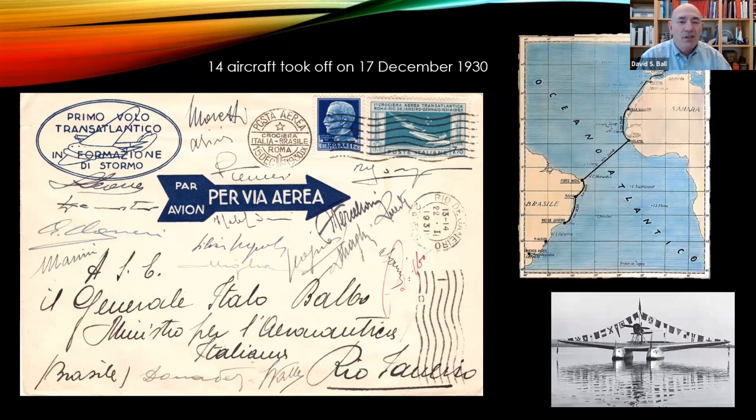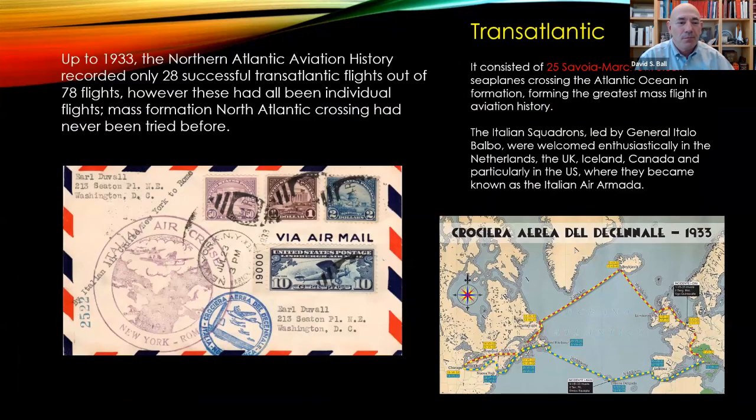This cover over here on the left has some wonderful stamps on it, and it's autographed by all the crews. They took 14 aircraft and did this, and you can see one of the aircraft down there in the lower right. Just a tremendously powerful achievement in aviation, but it also lent great credibility to the fascist regime. And he would do this each year. He would have this tremendous air armada trip, and I think we'll see a cover from the Century of Progress in 33 as well.